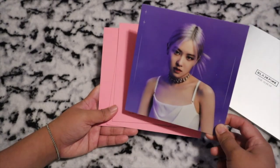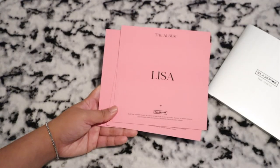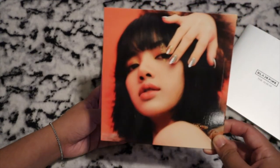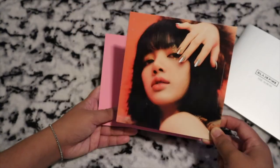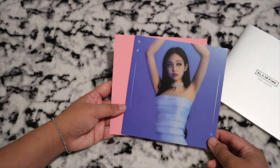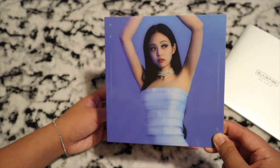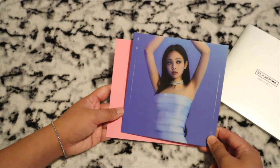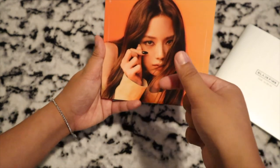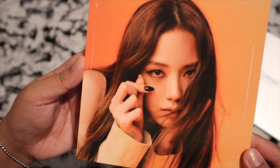Ooh, wow. A purple background. And a purple hair. Wow, that is nice. Ooh. Wow. Look at her. Ang ganda niya, no? Jenny. Ooh, akala ko nung una wala siyang damit. I mean like, nag-blend yung damit niya sa background, but look, so cute. And of course, we have Jisoo. Ooh, yes. I love you. Oh my God.